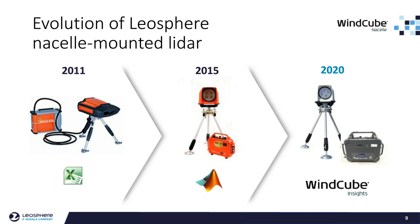Notice that I also included some logos below the units. That is to say that at Leosphere, we have always provided tools for the user to analyze his data. It was first a simple Excel, then it became a MATLAB executable, and now it's a dedicated web app called WindCube Site that was also launched a month ago, something like that.